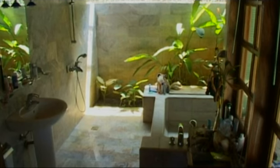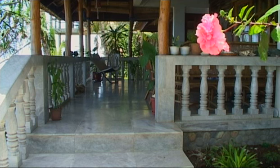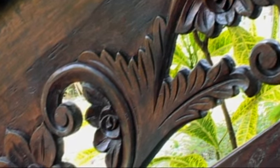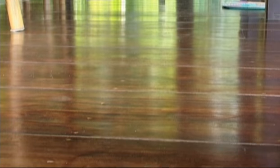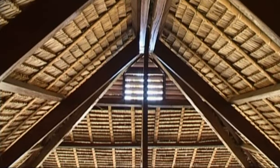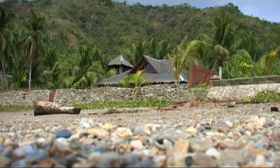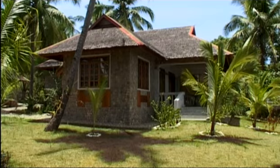The materials which we use for construction can all be found in the surrounding area. Marble is abundant on the neighboring island of Romblon. The wood comes from our own forests. The roofs are made of leaves from the nipa palm tree. With these, the temperature inside the houses always stays cool. In comparison to Europe, the costs of construction are reasonable, if not to say extremely inexpensive.